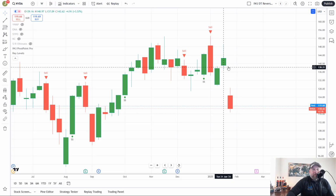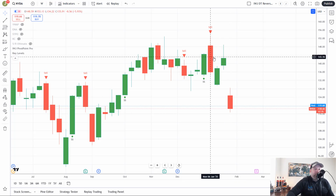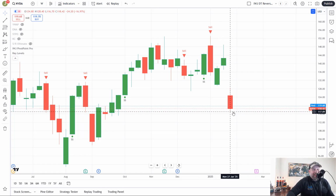So if you think DeepSeek was the reason, the indicator already knew NVIDIA was weak. It already knew it was looking for downside, and it found it. So this indicator is crushing the market, guys.